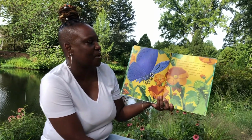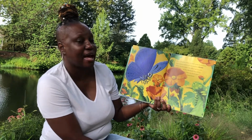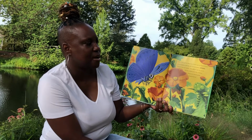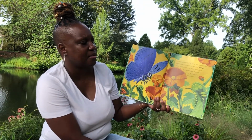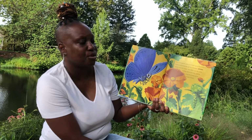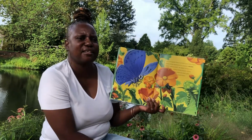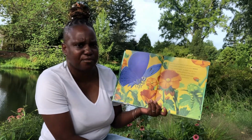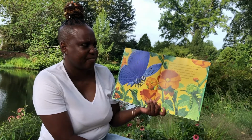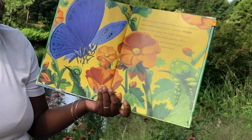Over in the garden where the flowers grow toward heaven lived a mother butterfly and her caterpillar 7. "Nibble," said the mother. "We nibble," said the 7. So they nibbled and they climbed where the flowers grow toward heaven. Can you guys pretend to nibble 7 times? You don't really have to move with this one if you don't want to. So let's nibble our way to find number 7.